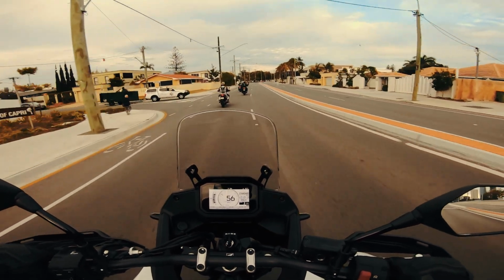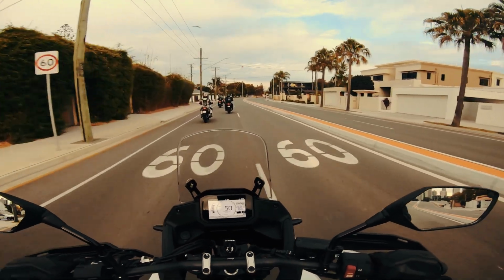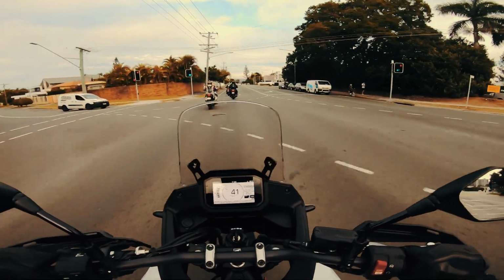We've got a 21-inch front wheel. They're the same wheels as off the Honda Africa Twin, this bike's big brother essentially. They are tubed tyres, not tubeless, so that's something to note.